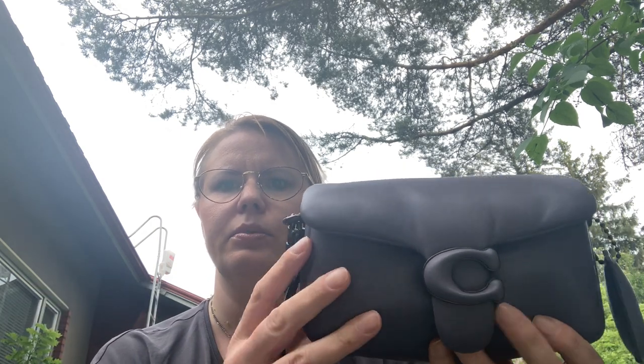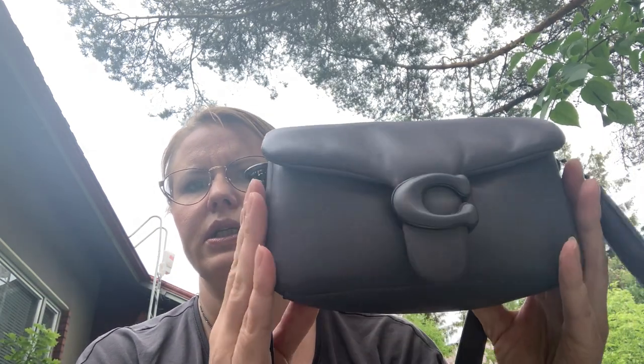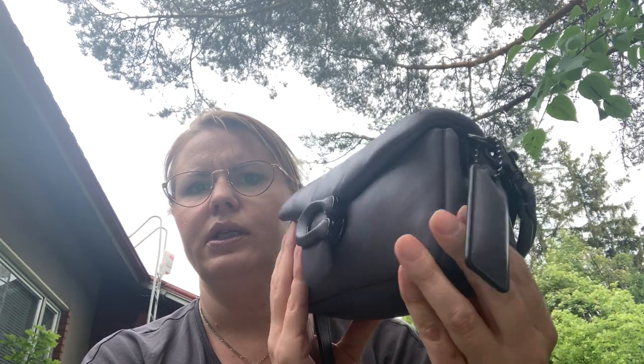Somebody had already taken the tag off, and there was no protection, it was just in a bag and in the box. So we'll see. I do like it, it's very cute and I love the color.